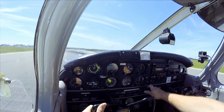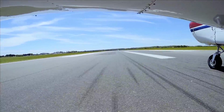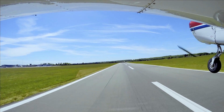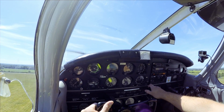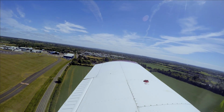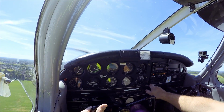Engine temperatures and pressures look good. Right foot on the rudder to keep us straight. Looking for 60 knots and rotate. Climbing away on the runway heading 1,000 feet before I make a left turn. The circuits here at Oxford are 1,500 feet on the QNH for a fixed wing aircraft, so a little bit different to what I'm used to.